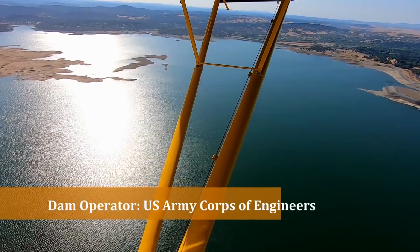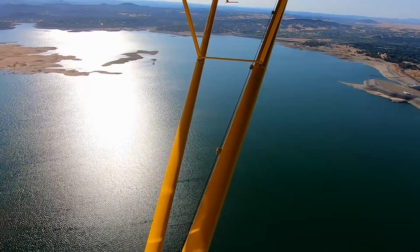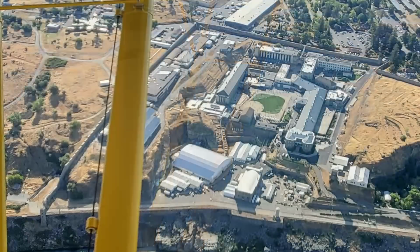Now right below Folsom Dam here, we'll go ahead and fly right over it, is the world famous Folsom Prison. Folsom Prison Blues, the Johnny Cash Trail, the concert that put Johnny Cash on the map. A live concert here at Folsom.